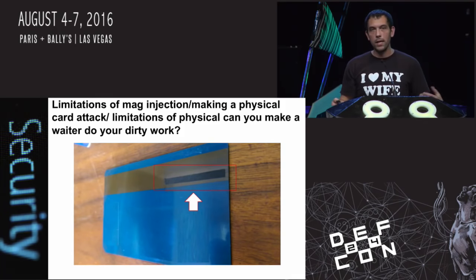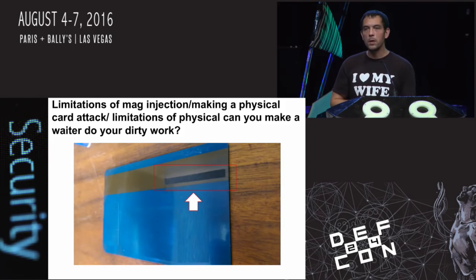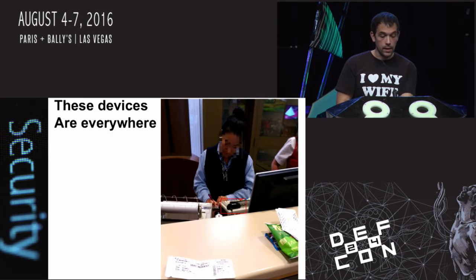That was the one thing too: how much of a payload could you actually put on a credit card, on track three? And these devices are everywhere. This was literally me flying to Huntsville when I was speaking at Takedown Con, and these mag strip readers are everywhere, quite literally everywhere.